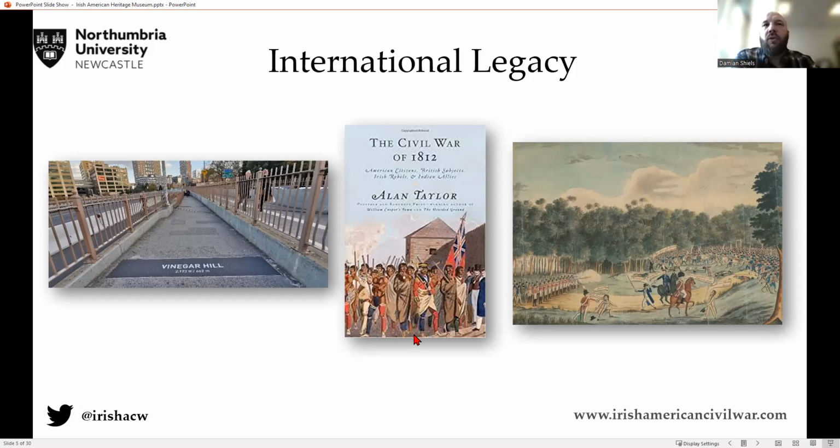Huge numbers of them go to the United States and Canada, but to the United States particularly, so much so that there's a great book, if you ever wanted to read a good book on the War of 1812, the war, of course, in which the White House was burned. I might recommend this book by Alan Taylor, but you'll see his subtitle here is American Citizens, British Subjects, Irish Rebels and Indian Allies. And the Irish rebels he's referring to there are men who had fought and women who had been involved in the 1798 Rising.